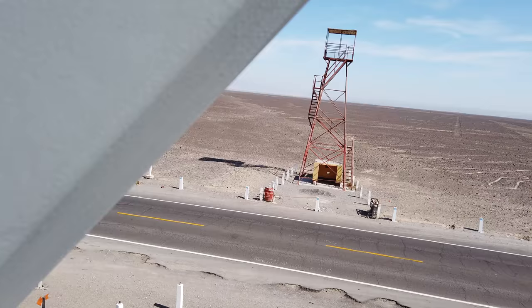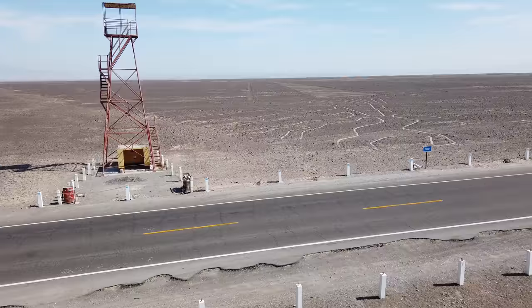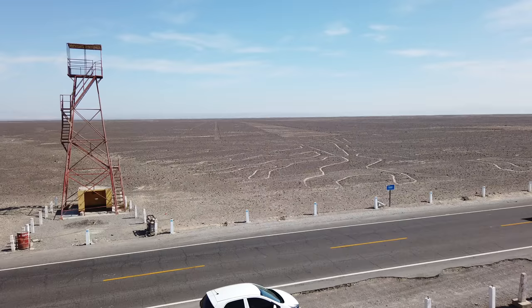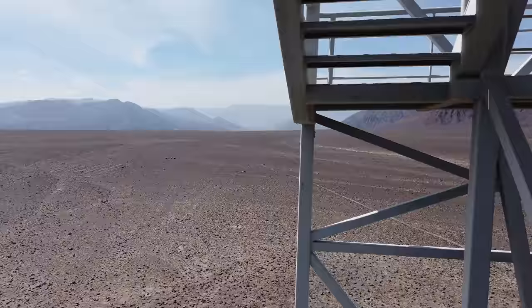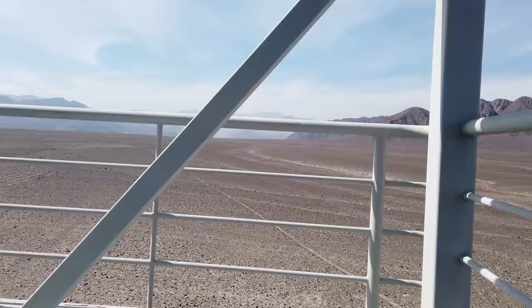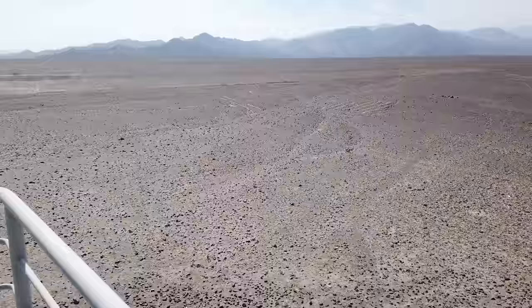So from the old perspective, this would be what's called the hand with four fingers. Then we have the tree of life. And then in behind that, one of the trapezoidal, quote unquote, runways. And here we can see a hand. The higher up, the more we're going to see.